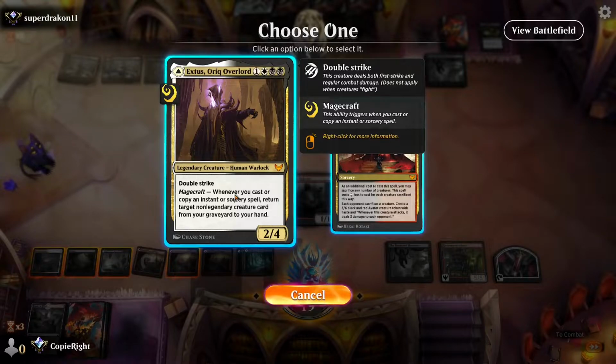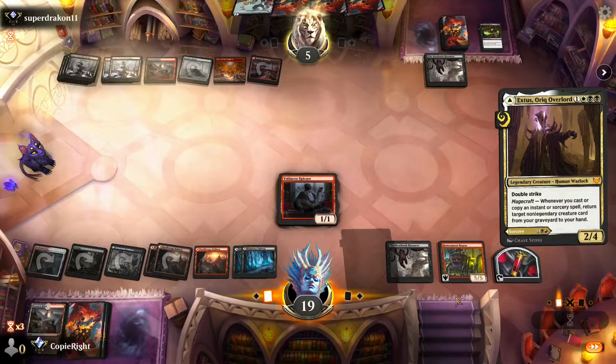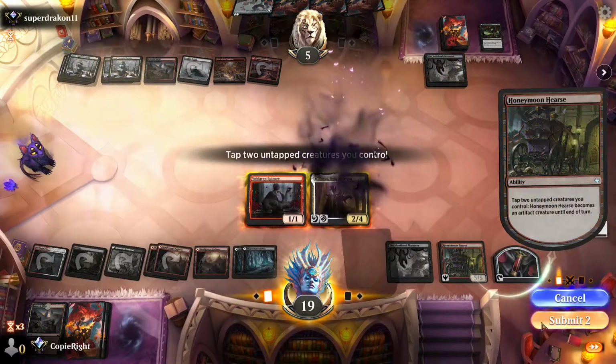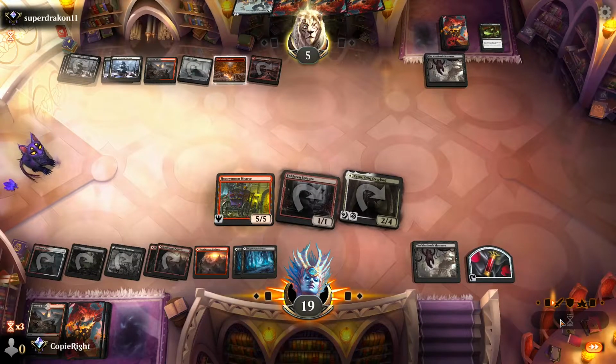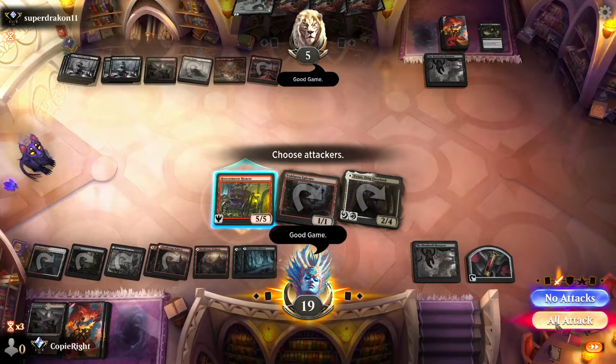Should I bring you as a creature? Sure. Because we have here 5 damage with our Honeymoon. Activate both. And let's see. The Honeymoon. He has instant-speed removal. Good game. Good game. I mean, Avatar would also be good game, but I thought maybe he has something.